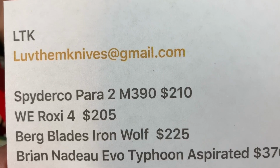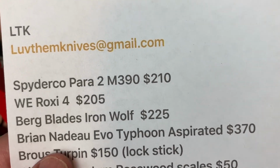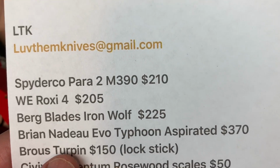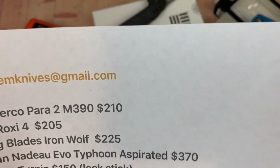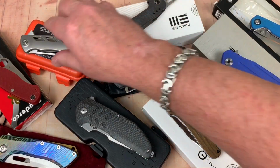Good luck. I looked around to try and see one for sale. Couldn't see one for sale. So apparently they're not just hanging out there for anybody to buy anytime. The Sharp by Design brand Nadeau Evo Typhoon, they sold for $375 each, and they sold out in like about 3 seconds.